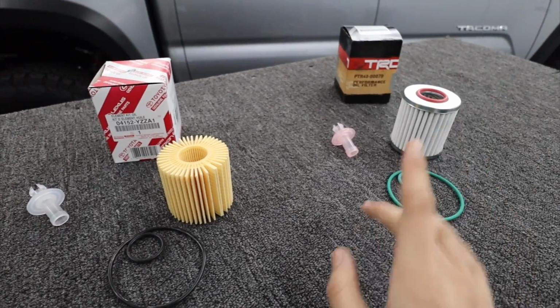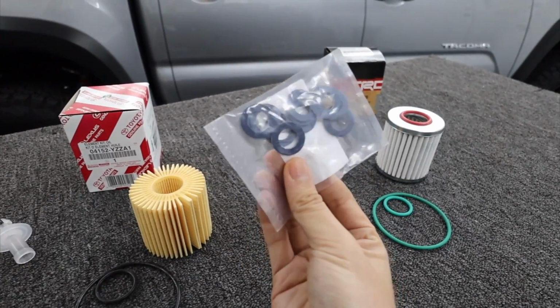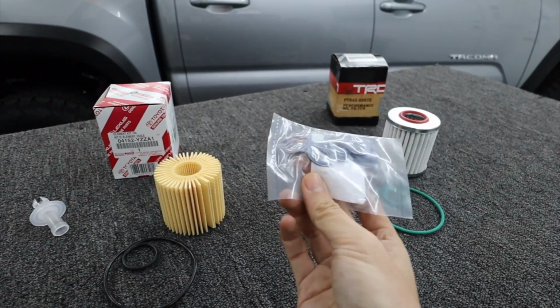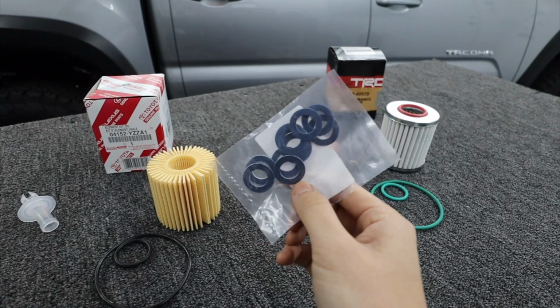Whatever you do though, and I'm only saying this because I always forget, pick up a set of these drain plug gaskets. Neither of the kits come with them, but you'll want to have these when you change your oil as well.